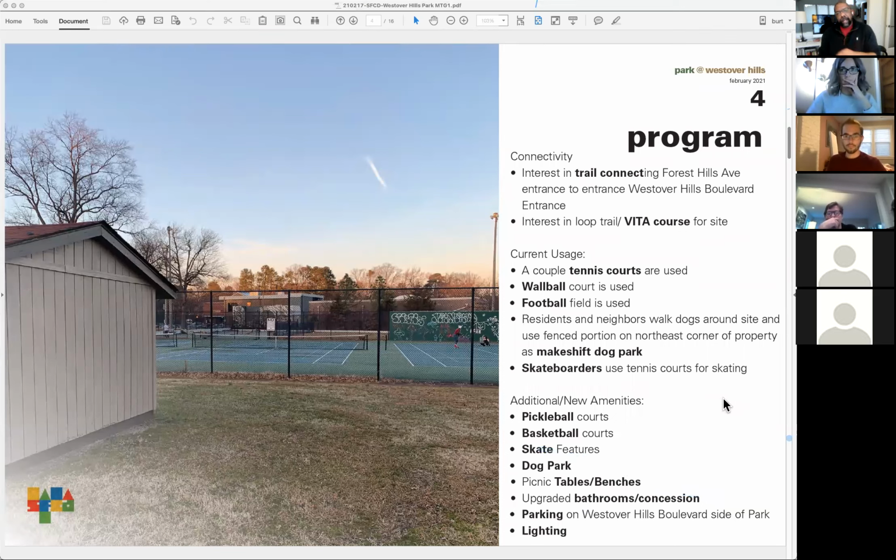So this is the list of program elements and some current usage and some desires for the park that we received. The idea of connecting through the park, as Jill said, it's pretty much an interior park. So this idea of connecting it from Forest Hill to the Westover Hills Boulevard entrance. A loop trail, I think, is pretty cool. Jill and I sort of walked it, and what did we figure out? It was half a mile, kind of loop trail that we could do.